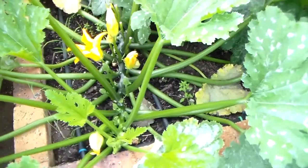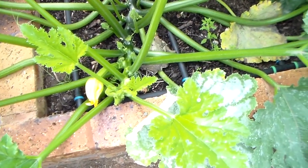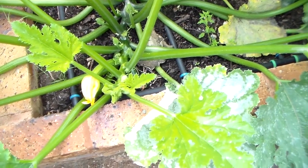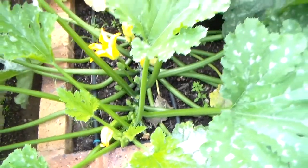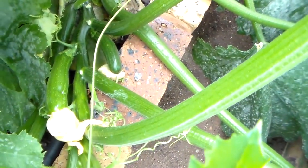And then the courgettes. This is a different variety from what I normally grow, and they're not as prolific really. Normally the courgettes, once they start producing, they come thick and fast, but these ones, you know, you get 1 or 2. This plant seems to be a bit better than the other one. There's a couple in there ready to come off. Spring onions are massive.